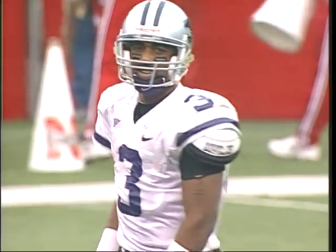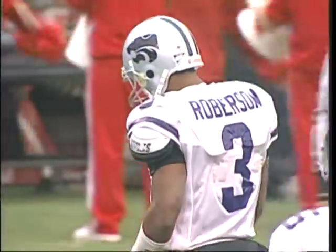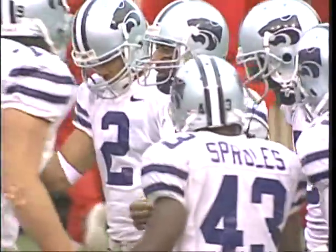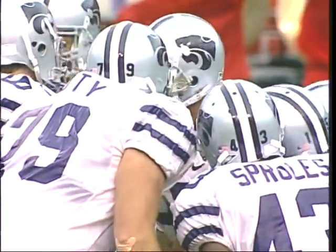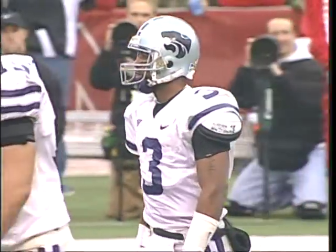And the other guy you want to know about is Darren Sproles. 8 rushes, only 38 yards. Now, we're smart enough to know with Sproles, you better wait till all 4 quarters are over. So sometimes he turns it on big time in the second half. But so far, Nebraska's done a nice job of slowing down Darren Sproles.